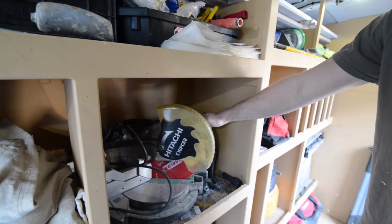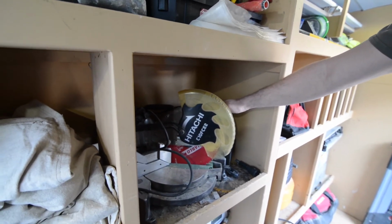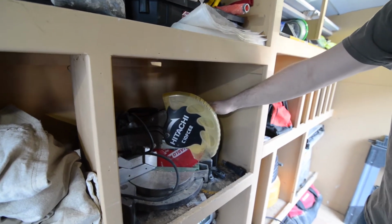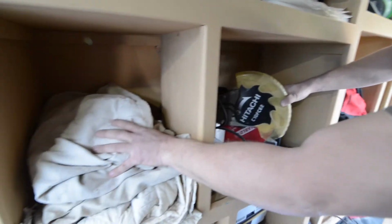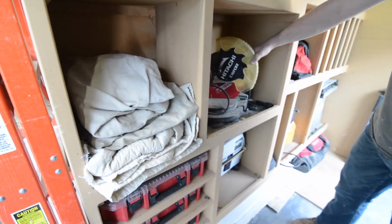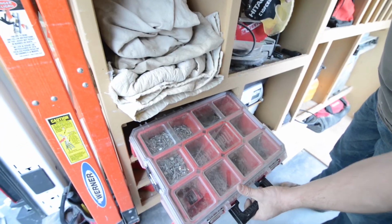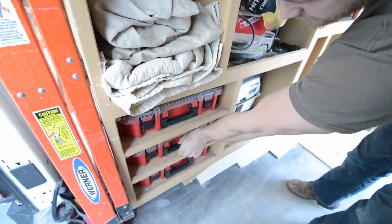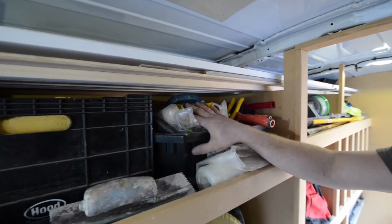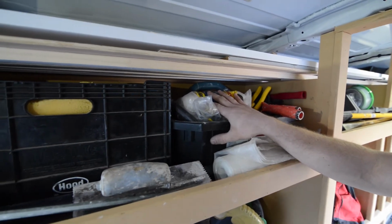We do have a larger 12-inch sliding dual bevel that we keep at the shop, but for walking up and down stairs, making little cuts, this is perfect. Keep plenty of drop cloths in the truck. We like to be nice and clean, make sure we don't make a mess in our customers' home. Milwaukee boxes filled with assortment of nails, screws, whatever else we might need. This is a little bit of a junk drawer here, a little bit of everything.